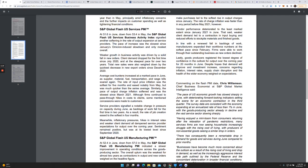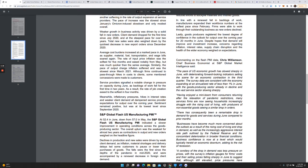And then finally, I'm not going to read this whole thing, but over here on the right side of my screen: the pace of U.S. economic growth has slowed sharply in June, with deteriorating forward-looking indicators setting the scene for an economic contraction in the third quarter, right? So this is a bellwether that we need to pay attention to, and a lot of folks on Wall Street are a lot more day-to-day and just go with the latest momentum. But looking at these reports gives us a good insight into where the economy is headed in general. So I just wanted to make sure that point was articulated a little more clearly.